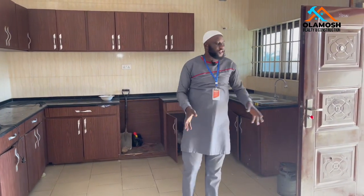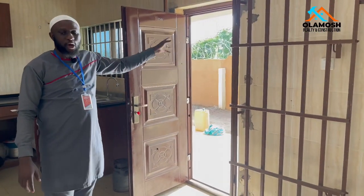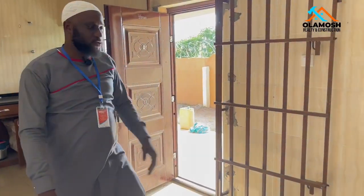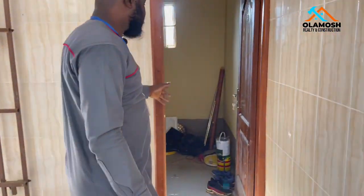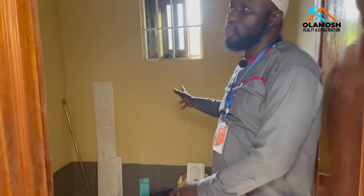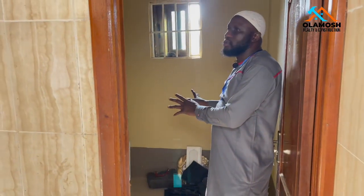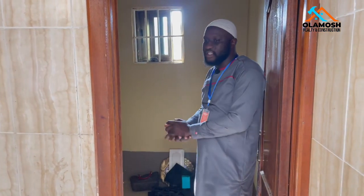So from the kitchen, you can have your exit back to the compound of the house. You also have another space over here which you can use as your storeroom. You can keep things over there. So with this, you are good to go. I think this is very spacious enough. So now we are going to check the master bedroom.